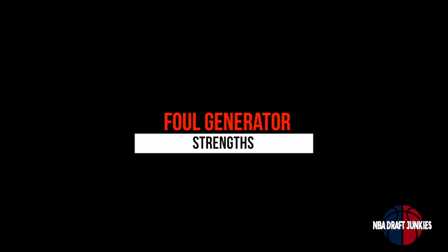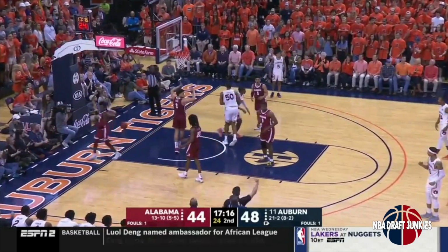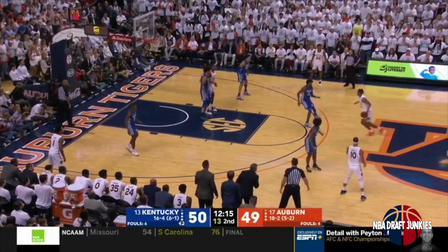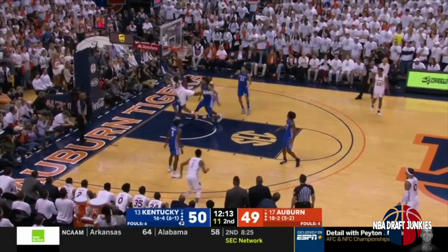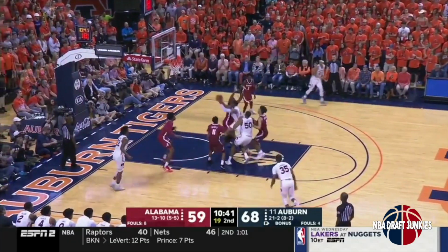His strong drives to the rim were often rewarded with trips to the free throw line. He averaged a little less than 9 field goal attempts, but got to the charity stripe nearly 5 times per game. However, he'll need to improve his free throw shooting. He only shot 67% from the foul line on 134 attempts.